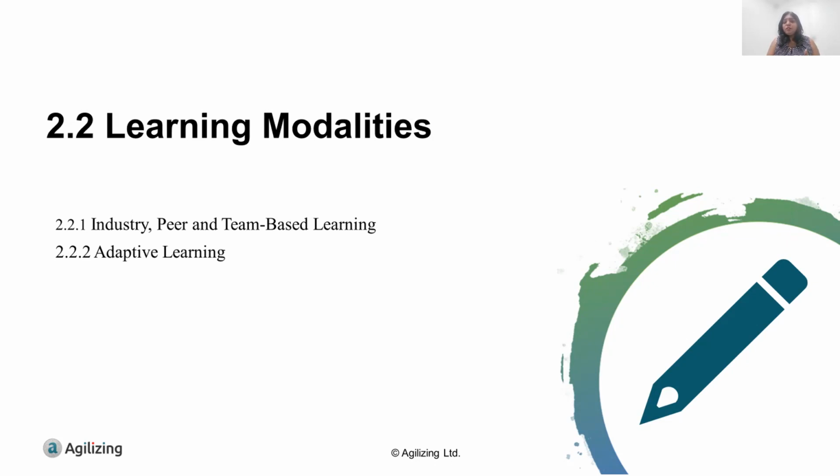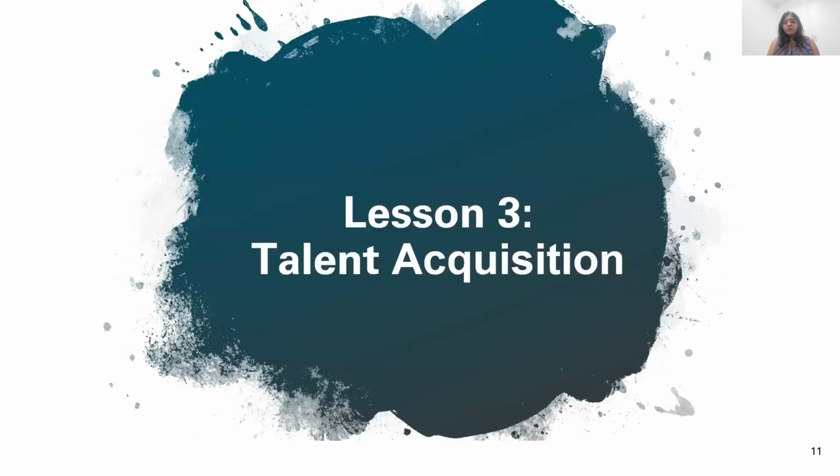To accommodate individual learning preferences, it is important to offer a range of learning modalities. The transition towards self-paced and experiential learning allows learners to acquire concepts and skills at their own pace. This aligns with the 70-20-10 framework, combining experience, exposure, and education for effective learning.